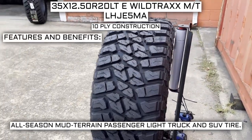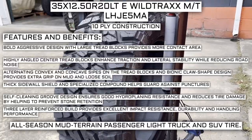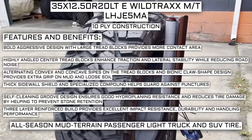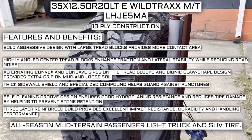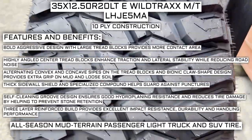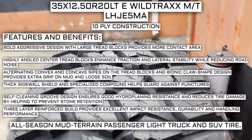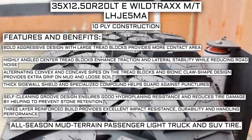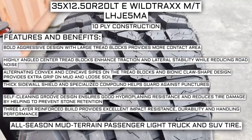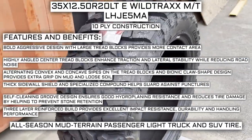Some of the manufacturer-listed features of this tire include bold, aggressive design with large tread blocks provides more contact area. Highly angled center tread blocks enhance traction and lateral stability while reducing road noise. Alternating convex and concave sipes on the tread blocks and bionic claw-shaped design provides extra grip on mud and loose soil. Thick sidewall shield and specialized compound helps guard against punctures.